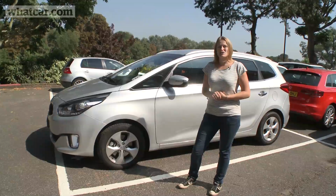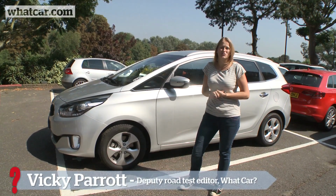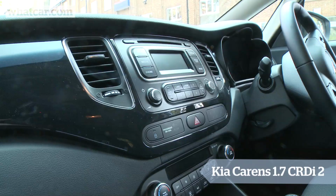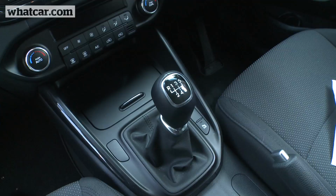This is our Kia Carens long-termer. It's a 1.7 CRDI in 2 trim, which means that it's economical, it's got good kit and it's really good value. This 2 trim car comes with everything you see here. So you get the Bluetooth, you get iPod connection, you get cruise control, all the steering wheel buttons. So it's really good actually.